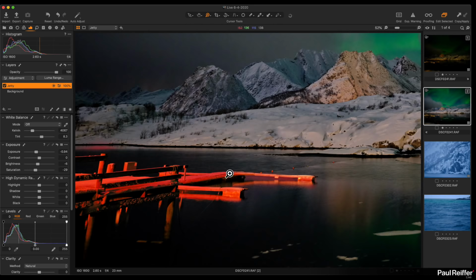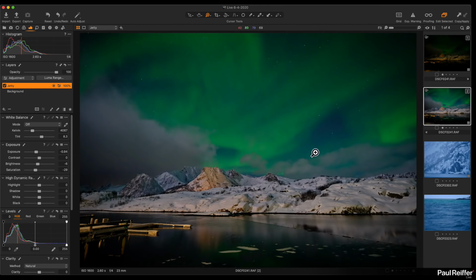So let's apply that mask for now. Let's just turn off our mask so we can see. And yeah, we're back to natural. Cool. So we go from something that's very, very obvious to something that's not quite so obvious, but it's still there. Okay, and now our sky.